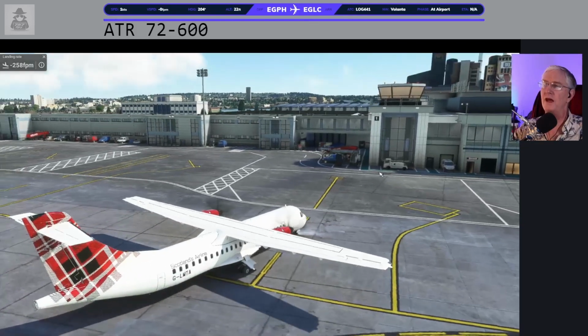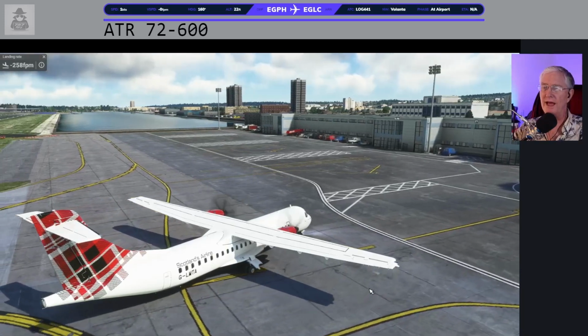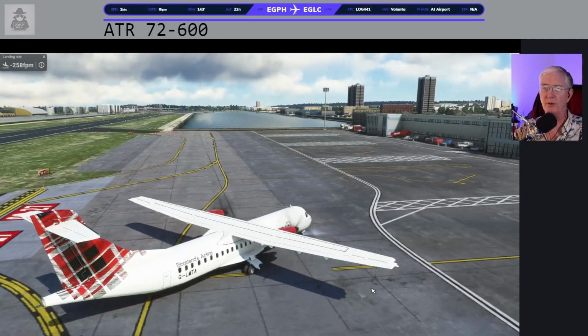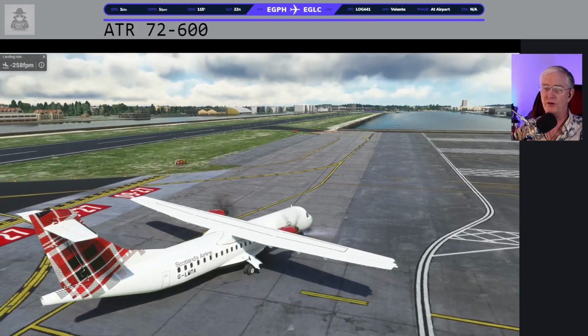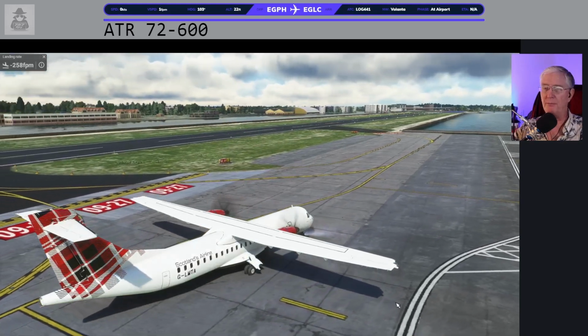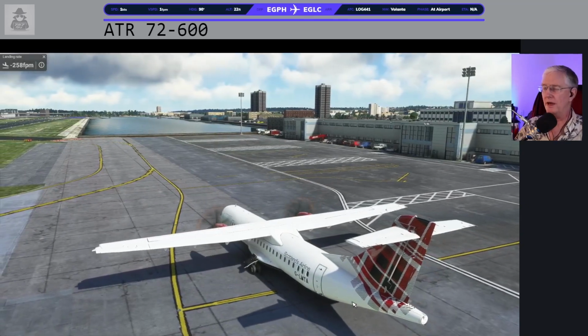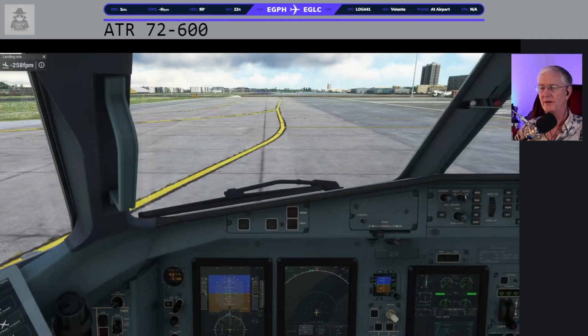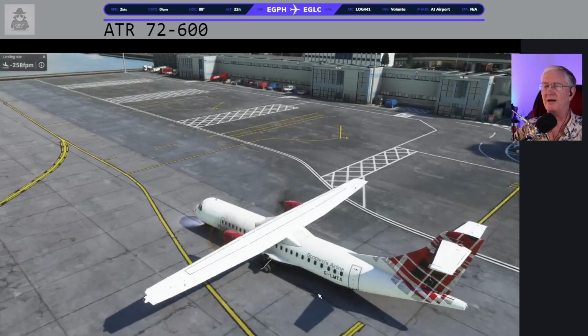By the way, this airport, that control tower, this is one of the airports where they actually have a fully remote control tower. So there's cameras up there, but the people are not actually in the control tower. Now let's go ahead and try the other one. I think this airplane might have been a little bit too long for that spot.